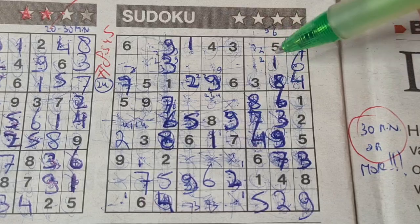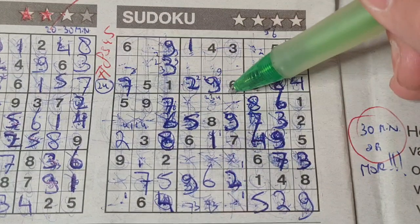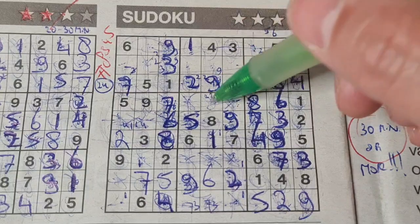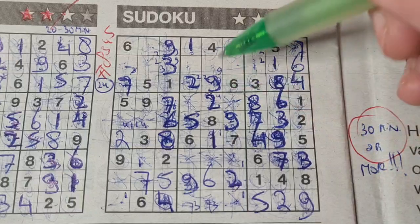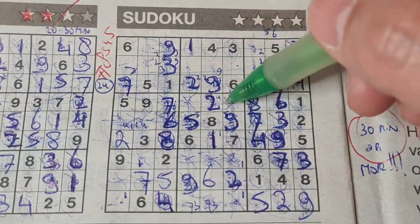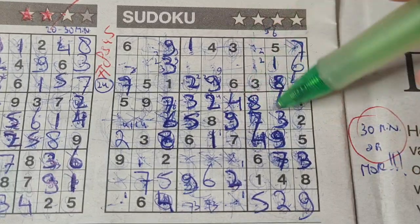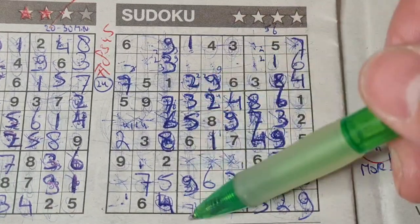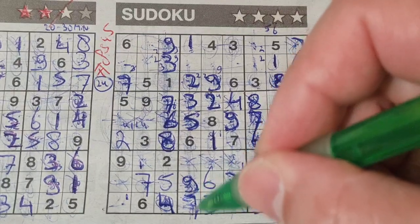Well, 2, 3, 4. We have a 2 in this column, no 2 there. 2 in that column, no 2 there. The only place left for the 2 should be here. So the other two numbers should be the 3 and a 4. We have a 3 in this column, no 3 there. 3 should be here, and a 4 goes there. 7 and a 3, we have a 3 in this column, no 3 there. 3 should be here, and a 7 goes there.